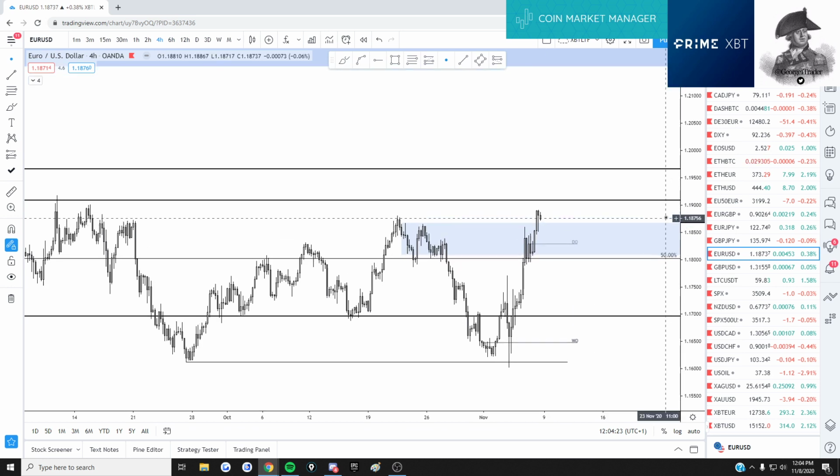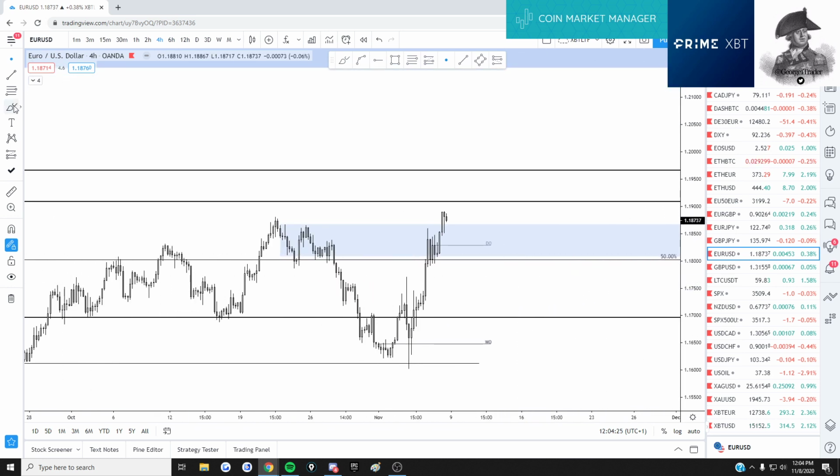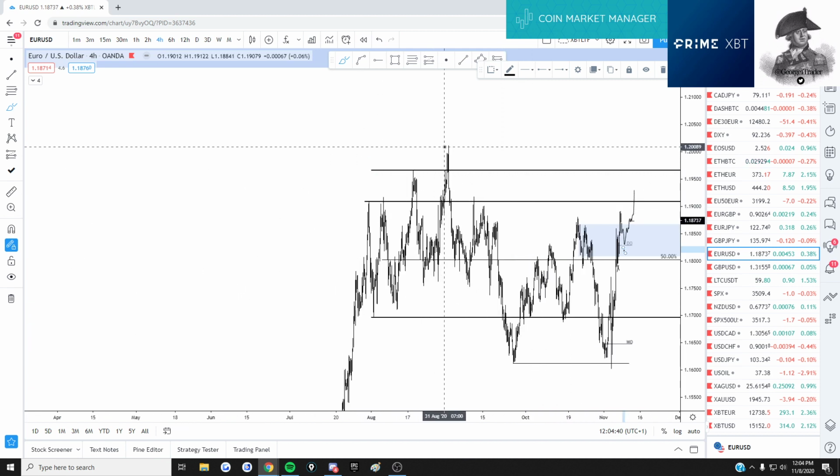Ideally, I'd like to see some downside early in the week, okay? Something like this, a sweep in there, and then a reclaim of the weekly open. Then your invalidation becomes around here or below this low, okay? And targets, first of all, the highs, okay? This key level, the high.